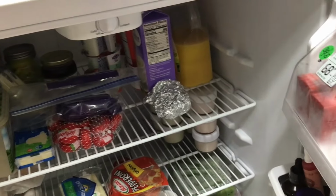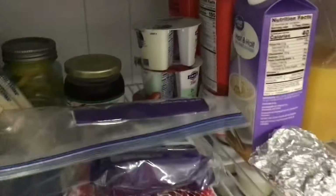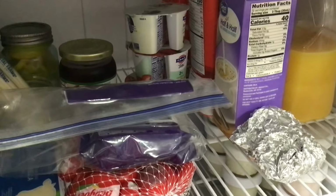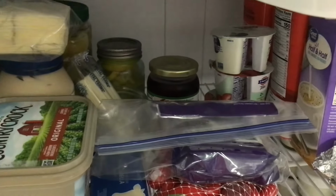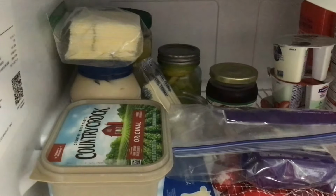Got a little bit of orange juice, a little bit of half and half, a little bit of milk. I've even got some yogurts left, three of them it looks like. I bought 10 a month ago, September 3rd or 4th, and I've still got three of them left because that's how far out the dates were. Still some Nelly beets, still some preserved lemons, some sliced cheese for grilled cheese sandwiches.